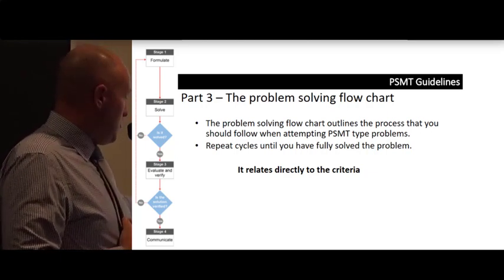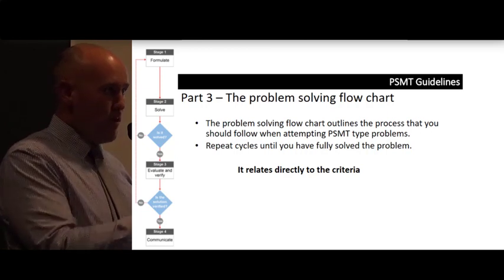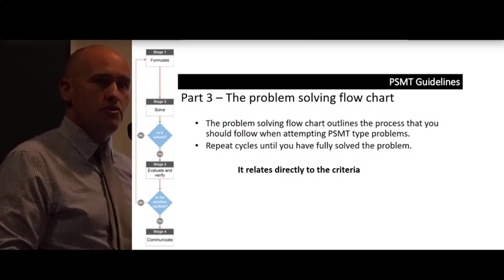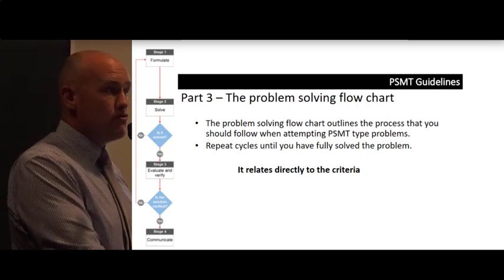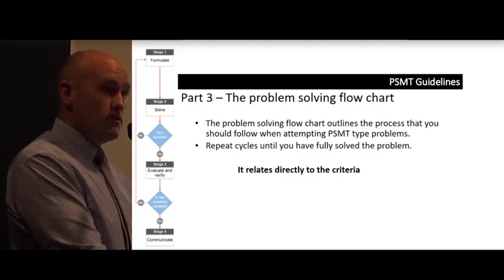Once you're happy with your solution and your evaluate and verify is ticked off, then we get to the communicate bit at the bottom. It kind of happens throughout, but your communicate bit will be just wrapping up the task. It includes the introduction, conclusion, and you make sure you communicated your solution as well as possible. So that's the problem-solving flowchart. Your teachers might talk about that. It's up in the classrooms as well. So refer to it, and it's a really good framework for you to use in terms of building your solution to follow that framework.